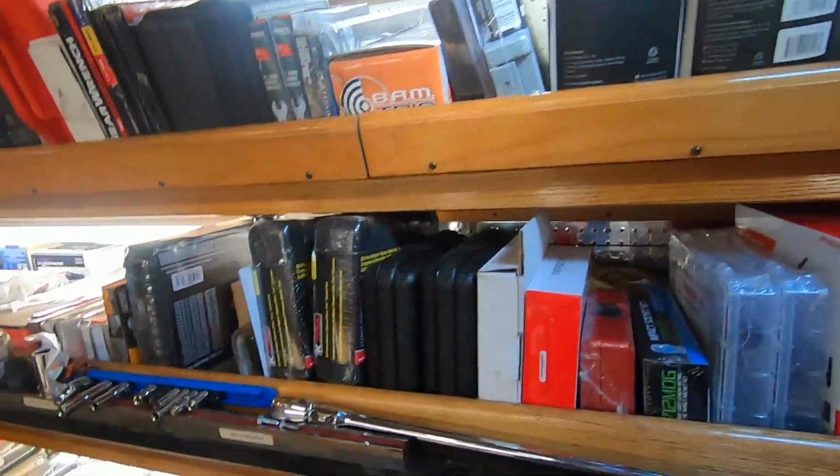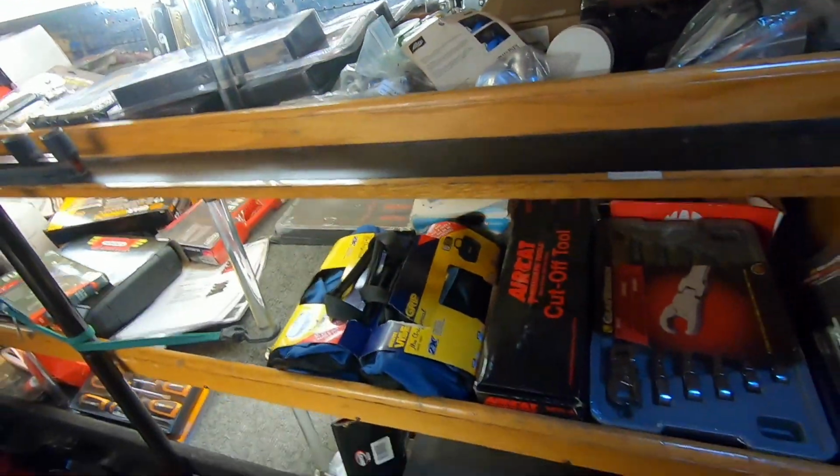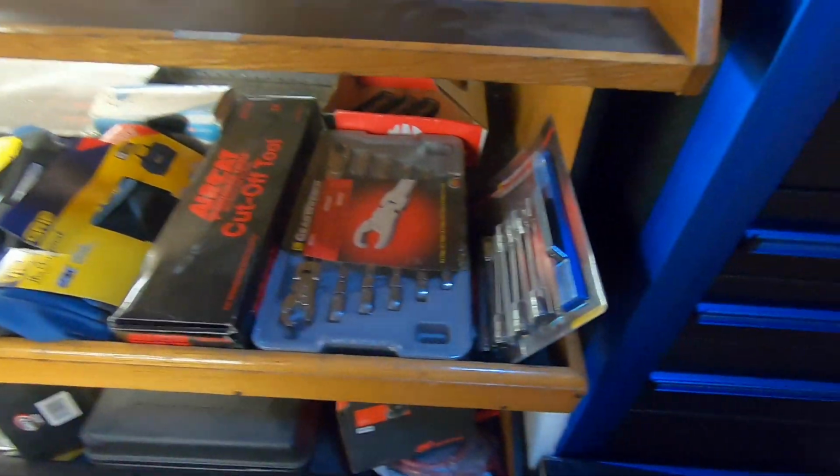Autel, K-Tool. K-Tool. Got Aircat, Gearwrench.